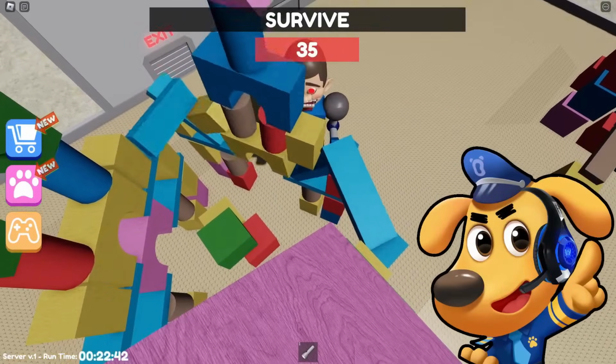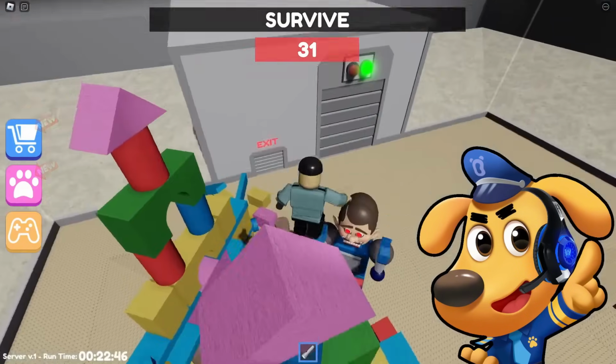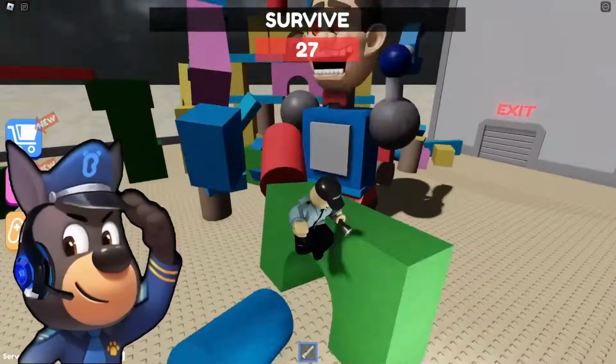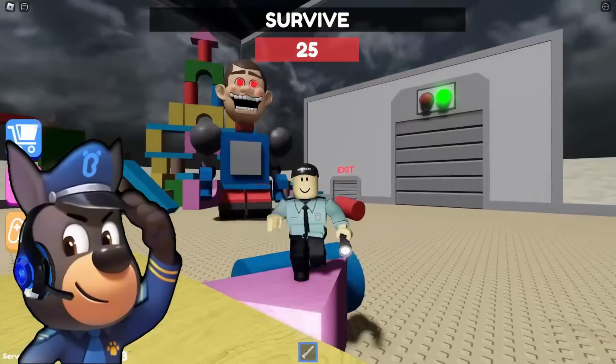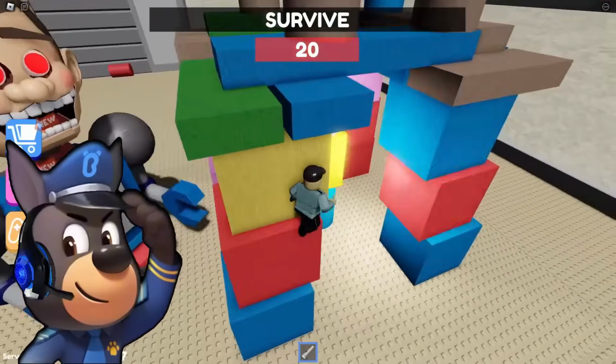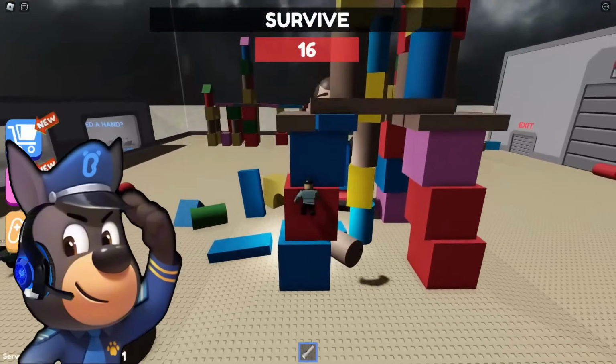Great idea, Dobie. We can also use these toy blocks to slow down its movement. Toss them under its feet to create inconvenience and buy us valuable seconds. Right, Labrador. And let's not forget about our teamwork. Let's coordinate. One of us distracts the robot while the other navigates along the edge of the tower. This way, we can divide its attention and gain more time.